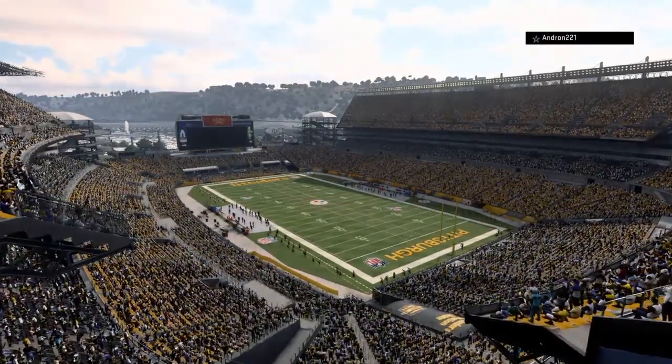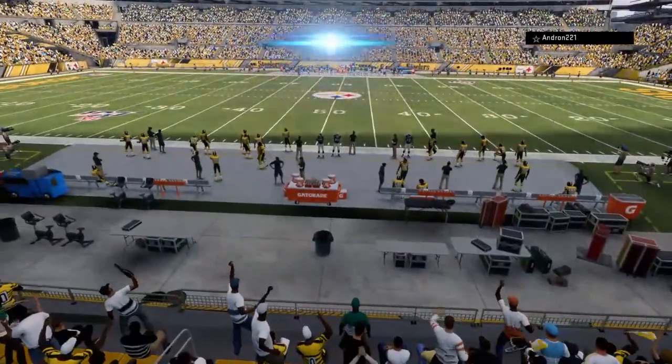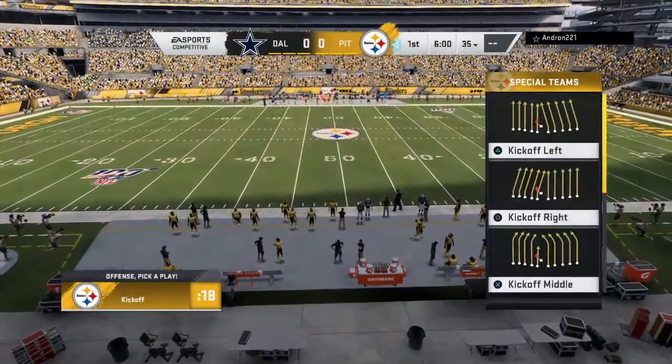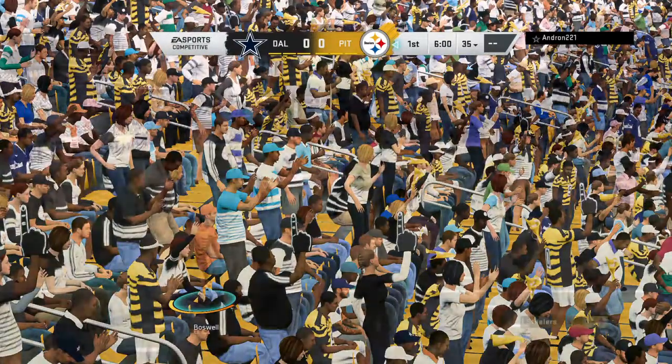The NFL on EA Sports is in the Steel City at Heinz Field in Pittsburgh, PA. This was the scene just a few moments ago as the Pittsburgh faithful were fired up by the hometown Steelers taking the field. They're all set as they'll match up with Dak Prescott and the Dallas Cowboys.